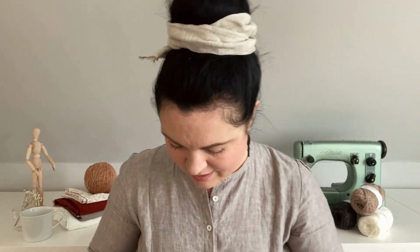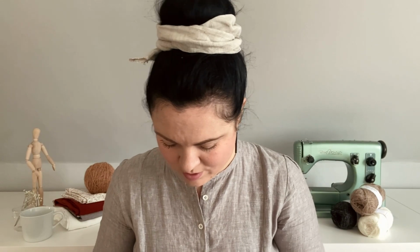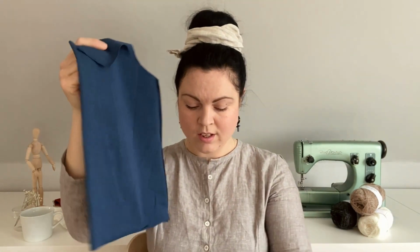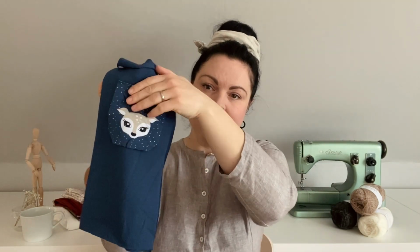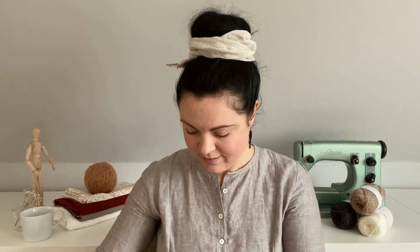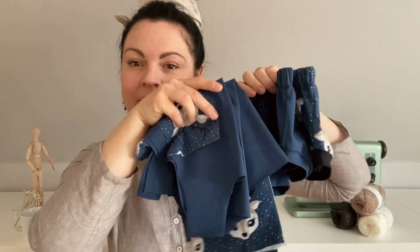I decided to make one t-shirt with the deer and with a black pocket, and I just cut out one t-shirt in this blue that is going to get a deer on the pocket on the front, and then I think they can mix and match all these four items for summer. And I really, really love this blue color.